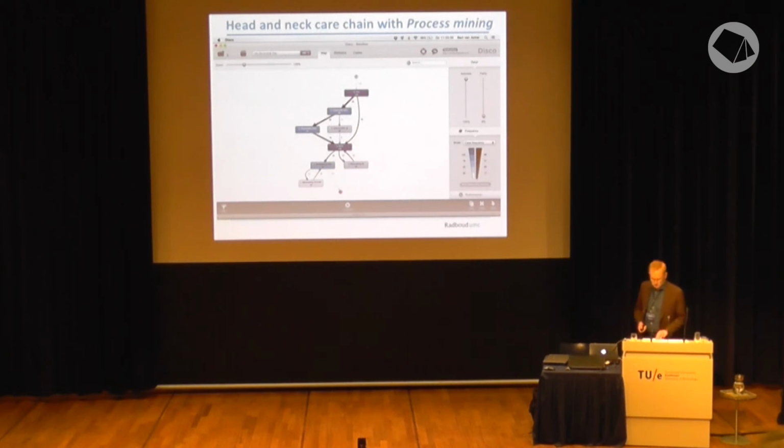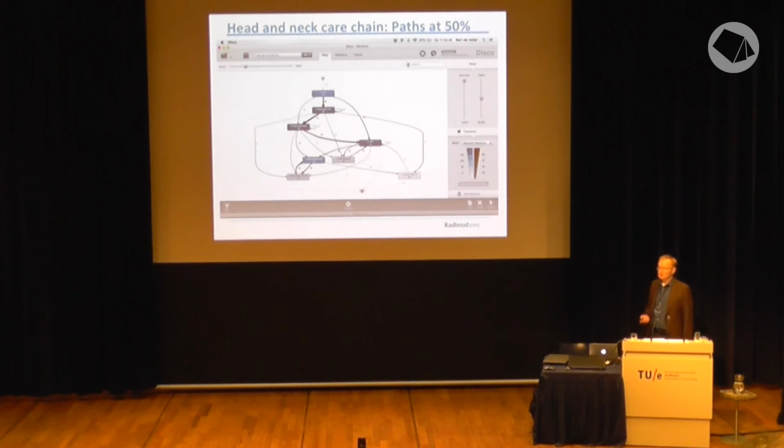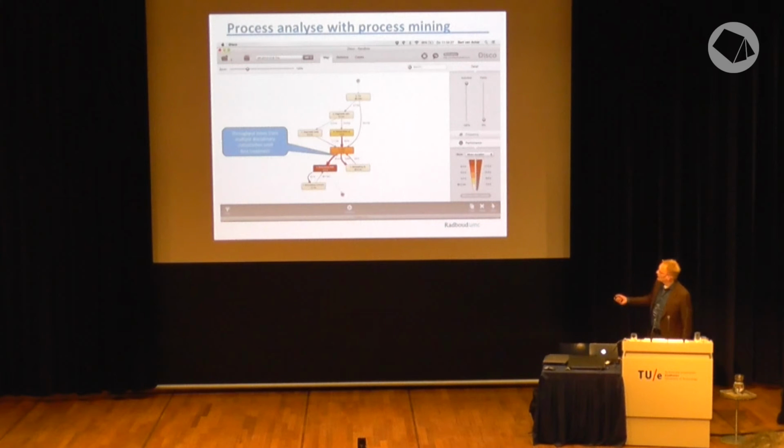If you put these data into process mining, you see here the process, but I will not go into any detail. But the more you pull out this slide, the more you see it isn't a linear process as described. It's much more complicated. But that makes it quite easy to say, what's really important? What's your goal? Our goal is especially the throughput time from the multidisciplinary consultation till the first treatment, which is either radiotherapy or an operation.